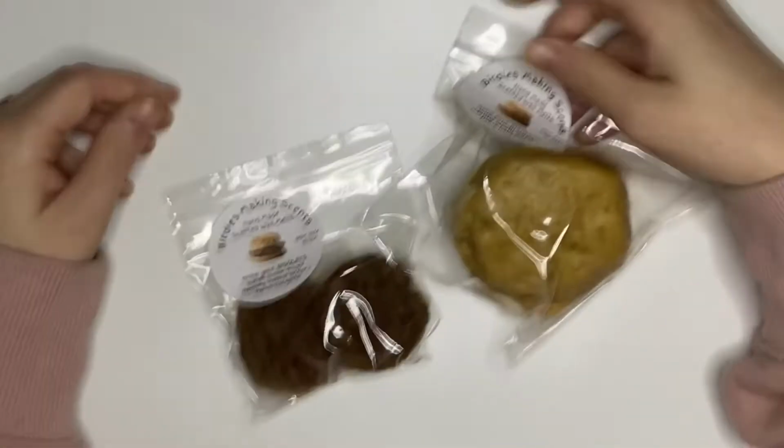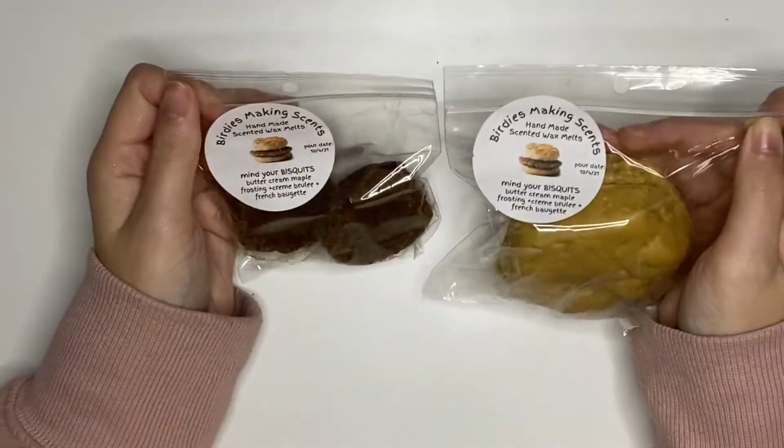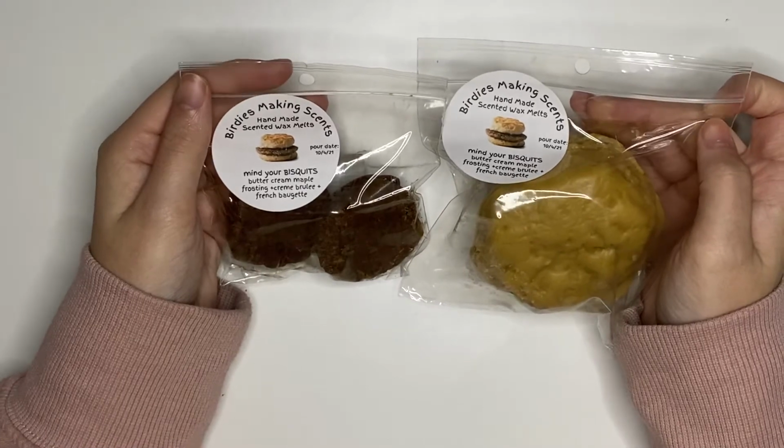This came together in a pack, and it kind of looked like a sausage biscuit sandwich from McDonald's, and it was called Mind Your Biscuit.